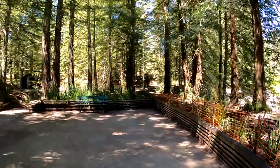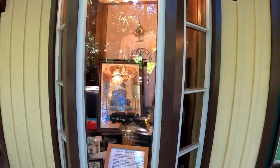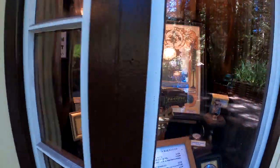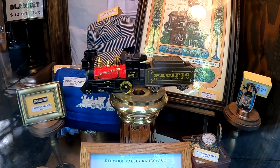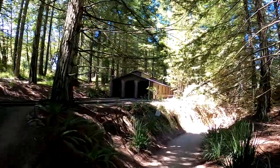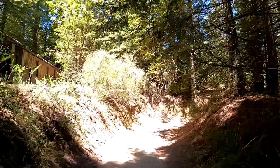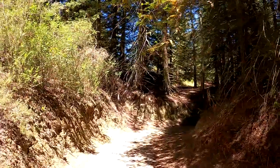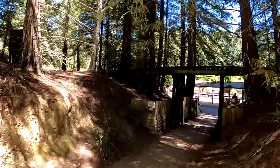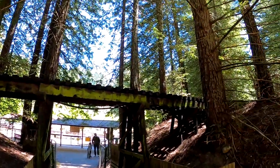All right, let's go watch it go over the trestle. There's some more stuff they got for sale here. And then they got a barnyard, I guess, was the name you'd call that. And we're gonna get the optimum spot here to film the engine that goes over the trestle. I don't know where the optimum spot would be. Maybe standing. This would be a good spot.